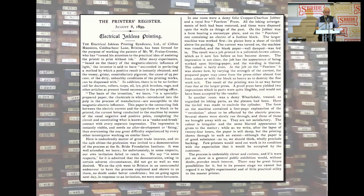Despite these problems, the trade press were indulgent. Reports were generally positive, apart from the Printer's Register, which was highly critical of the process for personal reasons. The editor had not received his invitation, so he didn't see the demonstration and was irked by the snub. His report was less than kind. He did, however, turn up at the head office of the syndicate the next day and ask for a personal demonstration. He was sent away as it was not convenient, further adding to his ire.